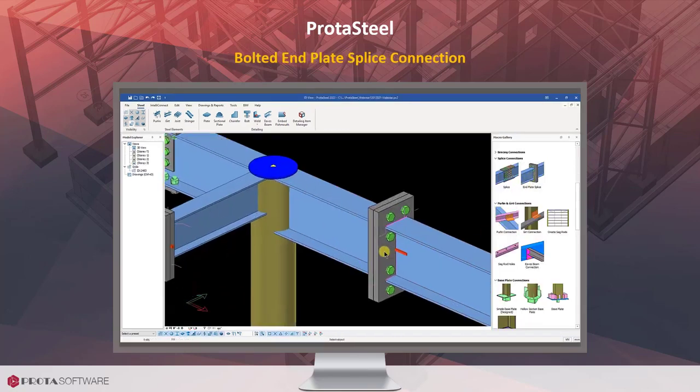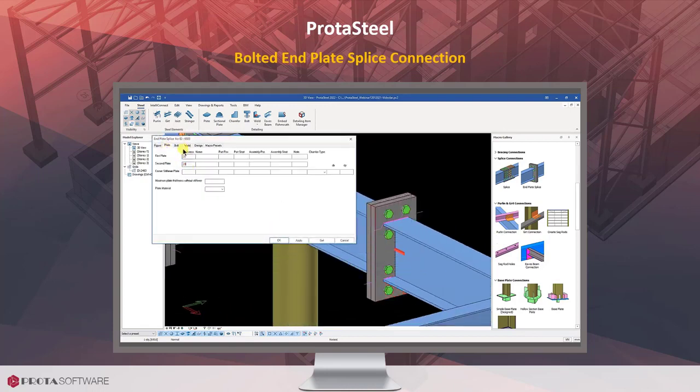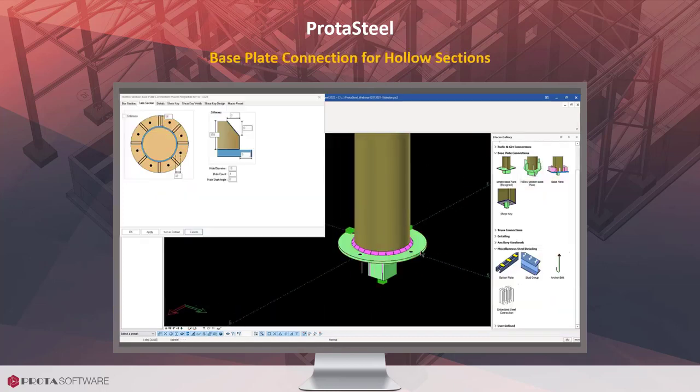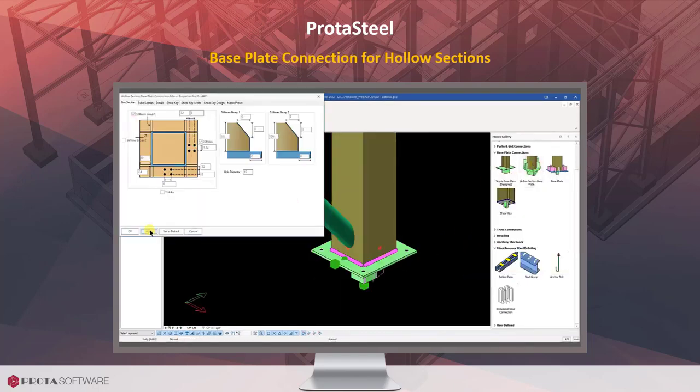In addition to the standard splice connection, ProtaSteel 2022 introduces the new bolted end plate splice connection. This connection may be particularly preferred in the low moment and low tension scenarios. When it comes to end plates, there are many variations and design scenarios. You can now insert base plate connections to box and pipe sections.